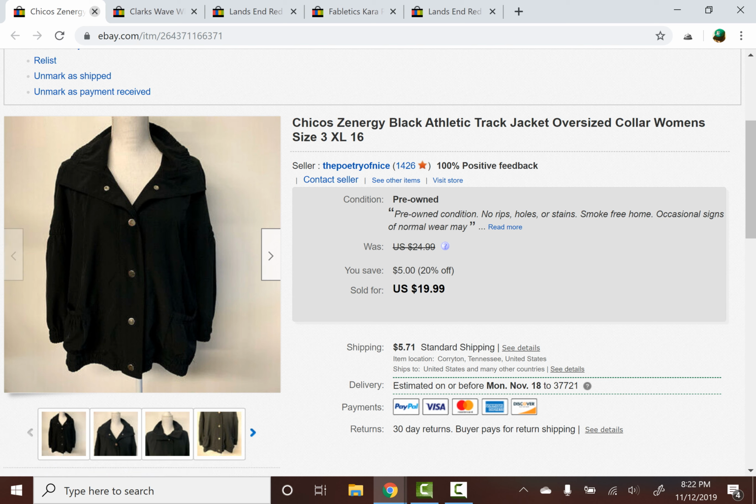Chico's Zenergy, this was size 3, which is an extra large in Chico's. Chico's has vanity sizing. That's what the size 3 is. If you go to their website and their size chart, you'll see it kind of translated for you, if you will. Extra large or size 16 US is what that worked out as. So it was a good size. But again, it was quite a standard piece.